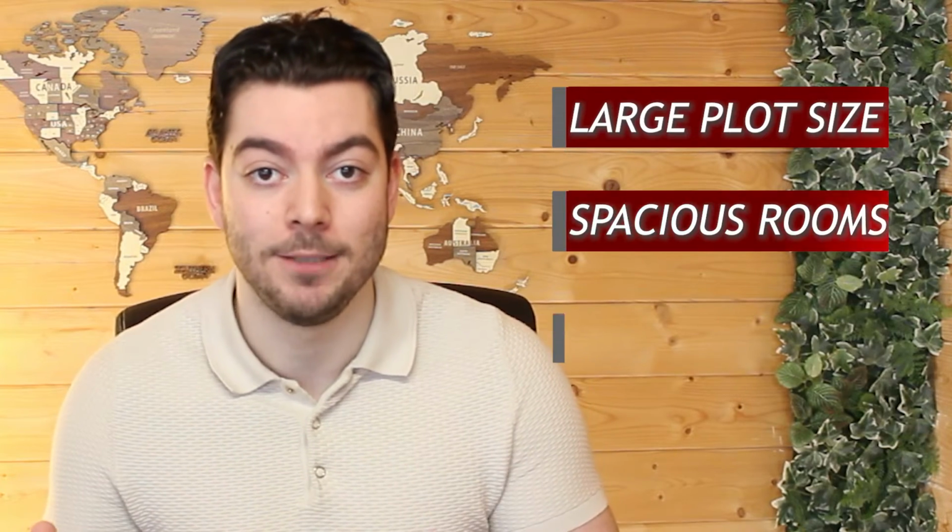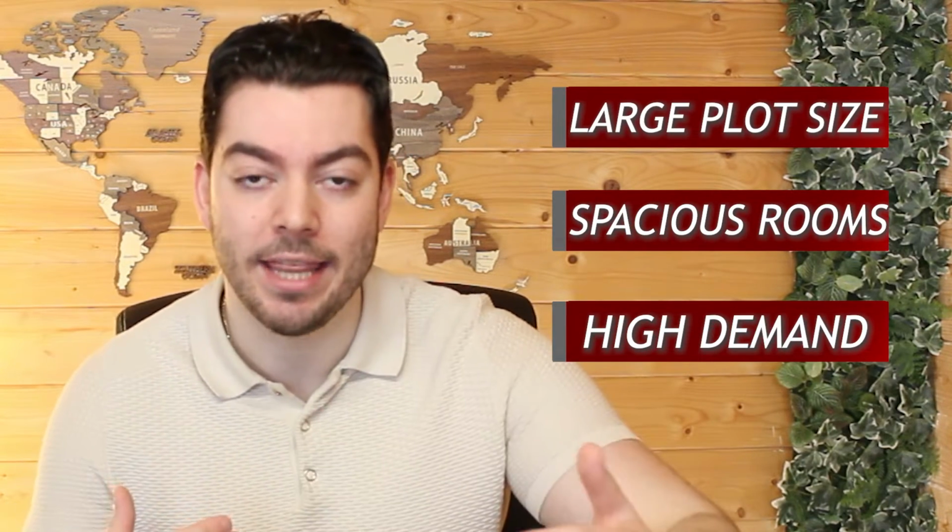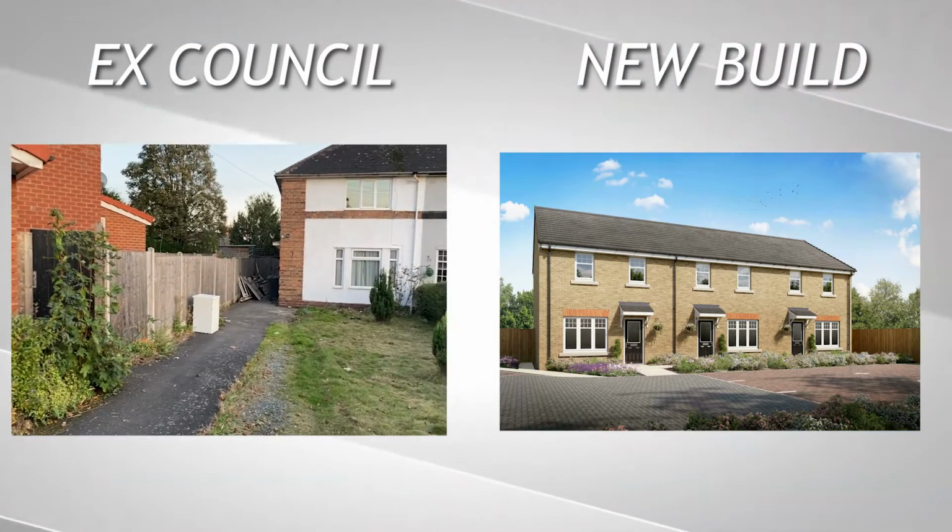Not only can you knock walls down to expand it even further, but you also have the plot size where if you want to extend the property, you even have that space. Even if you have a terrace ex-council property, you still have the option to extend at the back because you've got a larger garden. Whereas nowadays, the new builds, they're almost half the size of these ex-council properties.